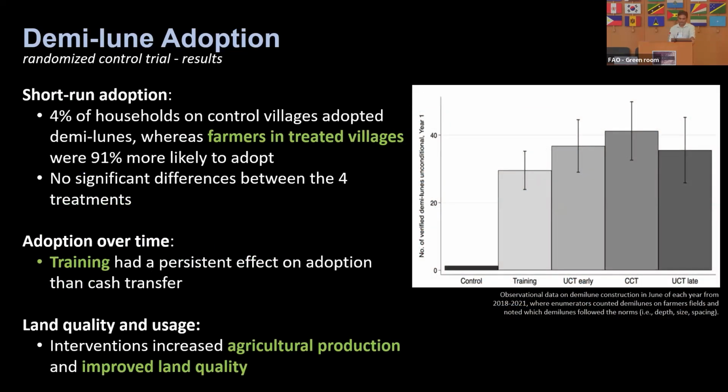Findings of this study suggest that 4% of households in control villages adopted demillions, whereas farmers in treated villages were 91% more likely to adopt. There was no significant difference between the treatments, but a slightly higher adoption rate for each cash transfer treatment. However, by the end of the third year, that means in 2020, all treatment adoption rates merged, meaning training had a more persistent effect on adoption than cash transfer.